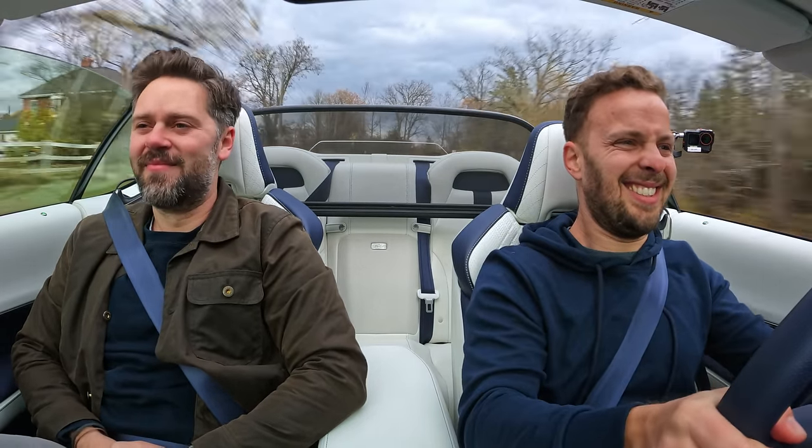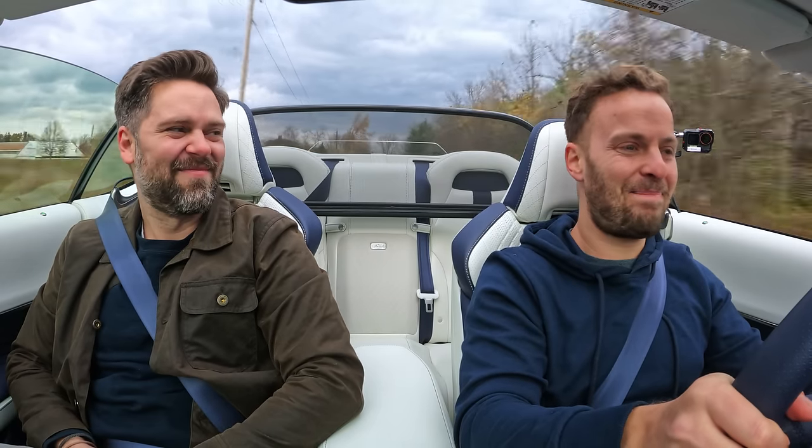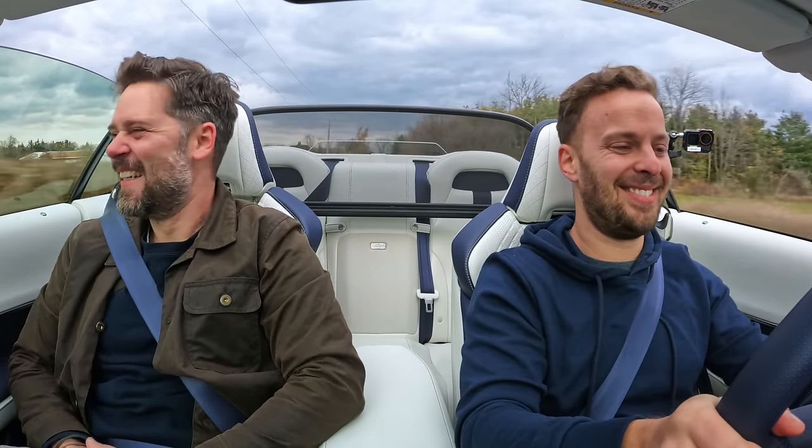I have a genuinely hard time criticizing it. I feel like the worst that I could say is that it could be a little bit sharper in the handling department. It's just soft. It's just for cruising. Exactly. It's so good. Why is no one else making stuff like this? I know.